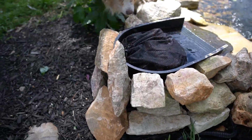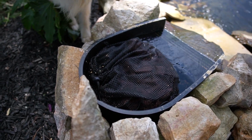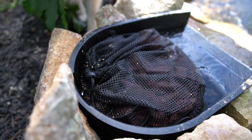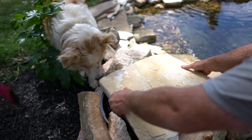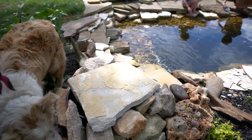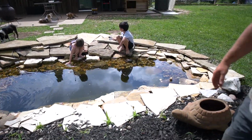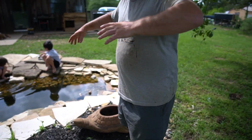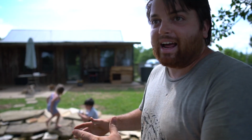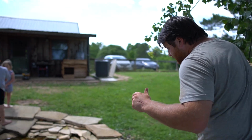So as you can see inside, it's just a bag full of lava rocks. And there's a couple sponges in there as well, just to build up some beneficial bacteria and help keep the pond healthy. We don't know what we're doing. We're just trying things out. But something really cool is, we built the pond and now it's like a frog party back here every night. And there's already thousands and thousands of tadpoles. So come get a closer look.